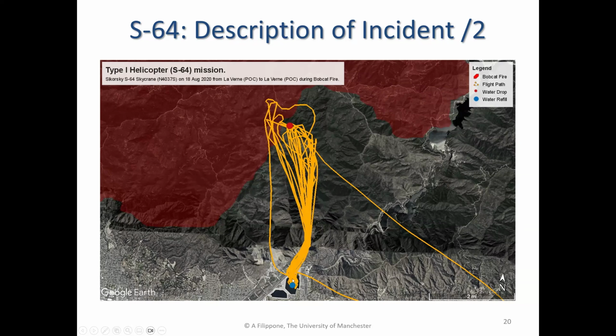And you can see there is a back and forth in there, except in a couple of instances, it's actually hovering and then flying above the fire. The reason for this is unclear. It's also unclear why it is going out here. Okay, no, it's coming from Laverne, which I think is to the east of this reservoir. So it's coming there to refuel, and then going back to base.